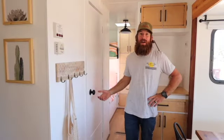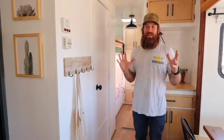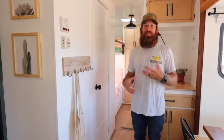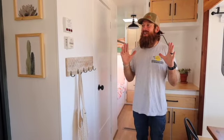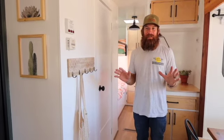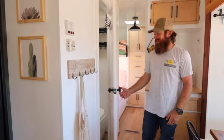Now we'll move into the bathroom. The shower, when I came up with the idea for the shower, Erin's been pushing me as far as showers go, like, do something cool. So this is by far the coolest one I've done, and I'm super excited about it. So let's take a look at that.